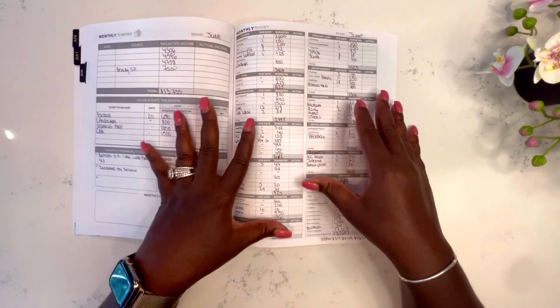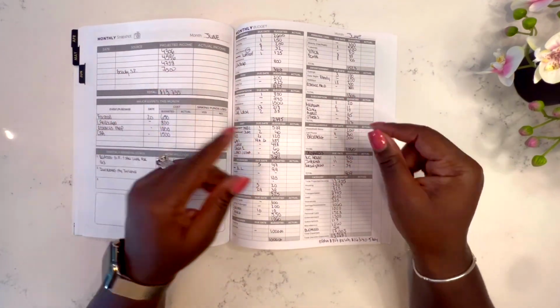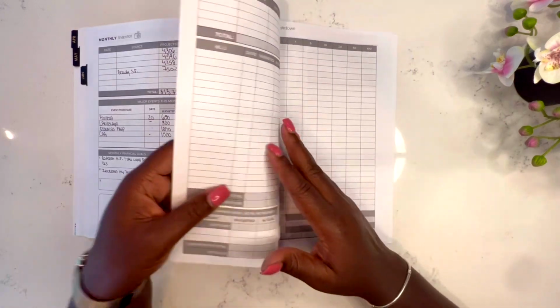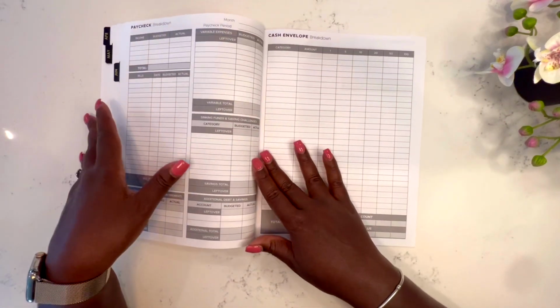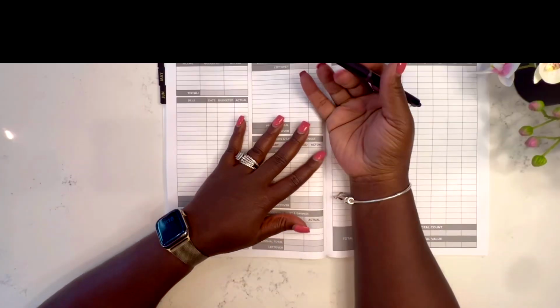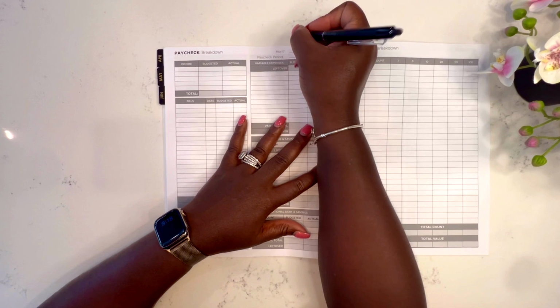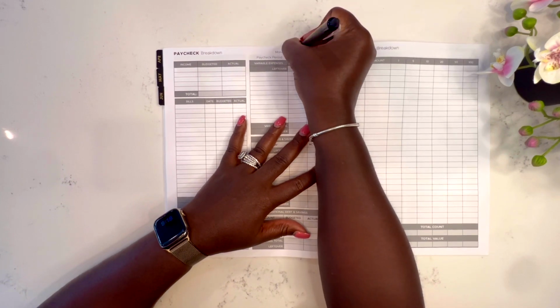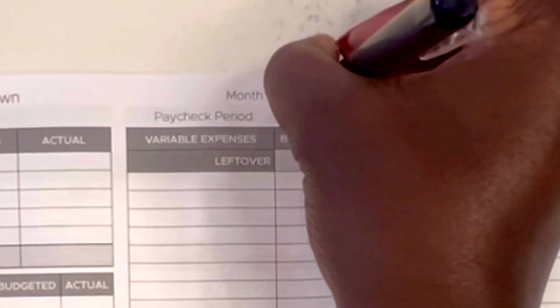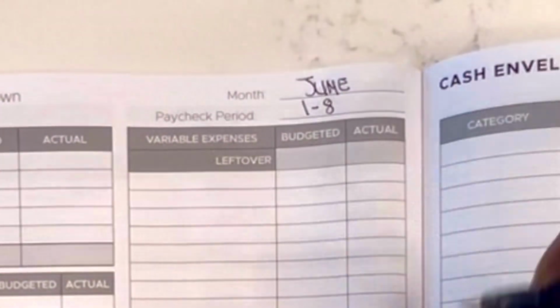So if you haven't seen it before, I did my monthly budget setup, so that video will be linked down below. And today we are going to work on our paycheck for the first week in June. So I like to budget from Thursday to Thursday. And June 1st is actually on a Thursday, so that works out. So the 1st through the 8th.